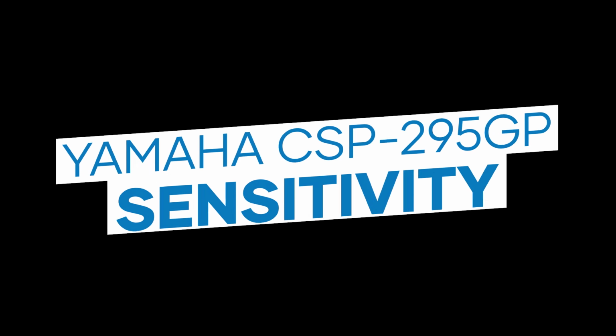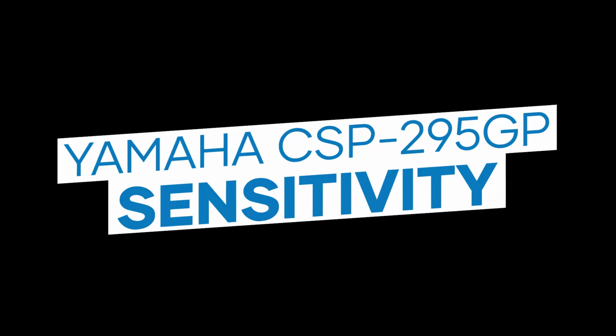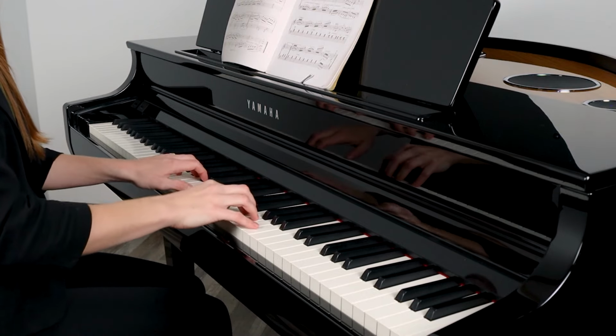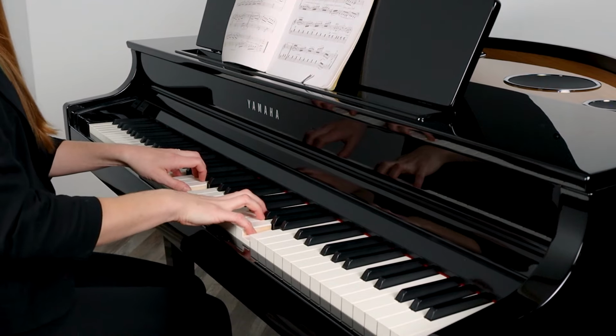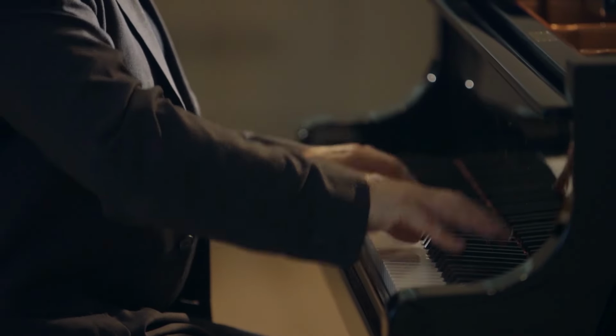Sensitivity. Thanks to Grand Expression Modeling, Yamaha's groundbreaking new technology, you'll experience limitless tonal variations. Any variation in the intensity and speed of your touch, and you'll hear a nuanced difference in tone, one that's almost identical to a grand piano.